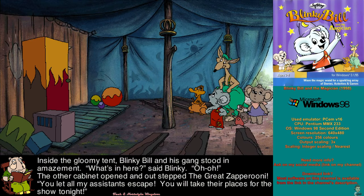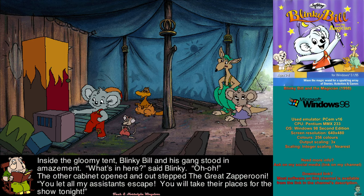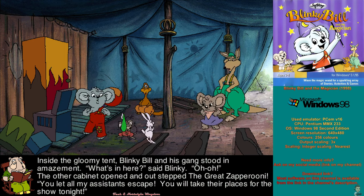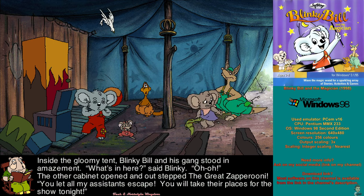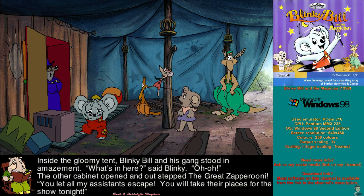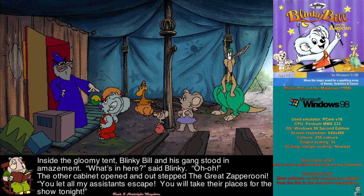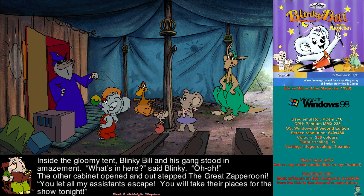Inside the gloomy tent, Blinky Bill and his gang stood in amazement. "What's in here?" said Blinky. The other cabinet opened, and out stepped the Great Zapparoni. "You let all my assistants escape. You will take their places for the show tonight."